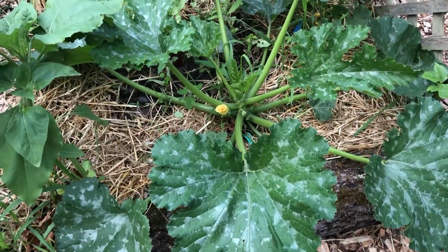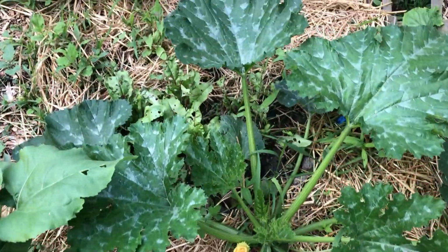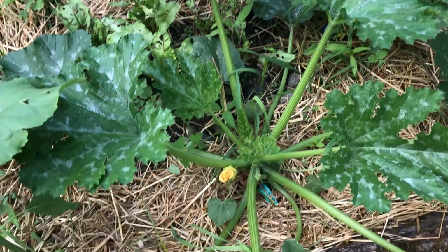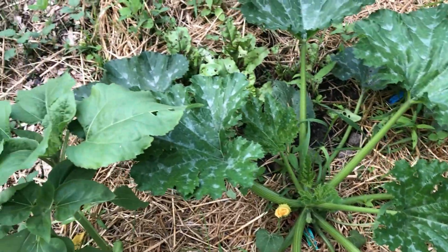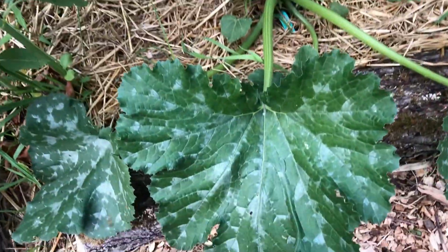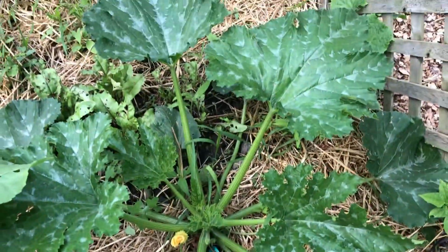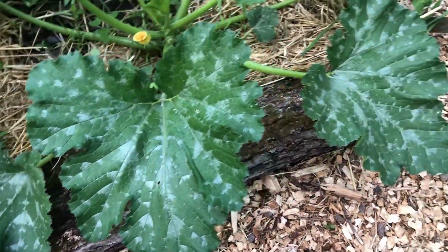The only thing I can think of is that this ground here was newly tilled and nothing had been planted there. It also, I did not put any of the horse manure in this garden space, but I did where the other zucchinis are. So I don't know, maybe that has something to do with it. But this one is great looking.